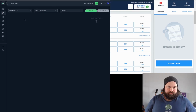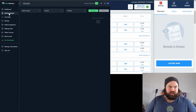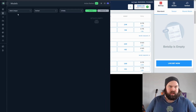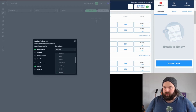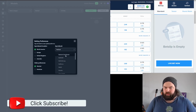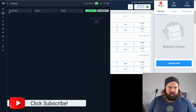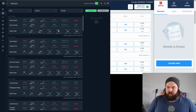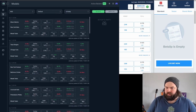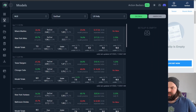And all I'm gonna do is go to the model section on Action Backers, and I'm just gonna use FanDuel. Of course, you can switch depending on your location. You can set your favorite sportsbook, but I'm just going to use FanDuel, and I'm just going to choose MLB. And here we have all of the MLB bets, and I've set it to a Kelly that I'm comfortable with, and I'll just zoom in quickly so you can see there. If you're unsure how this works, just go check out some of my longer videos explaining this.